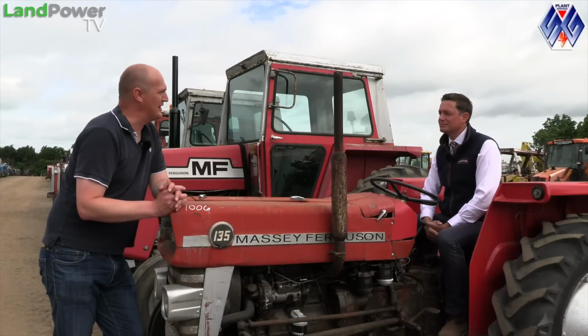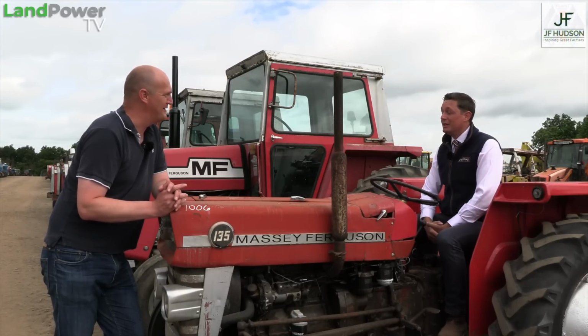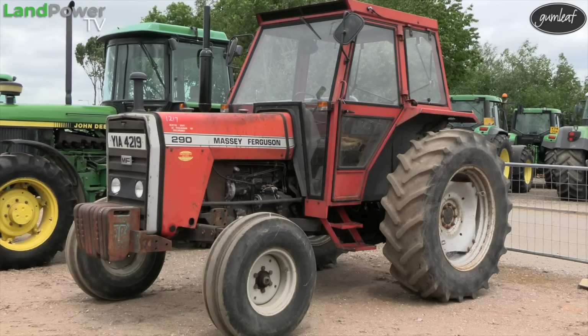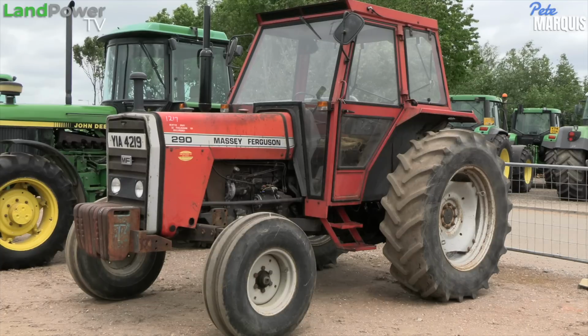So you've got a market for the cabs as well that you take off? Yeah, very much so. The good bits like the handles and bits and pieces appeal to our vintage fraternity as well. So nothing gets wasted really. But the holy grail in here is the Massey 290. That's what they really look for. That's the one. That's the Rolls Royce, that is.